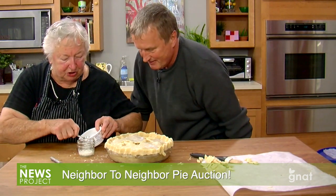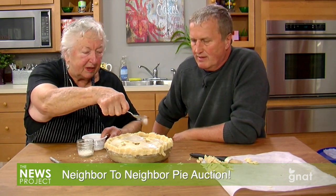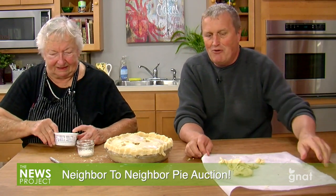But you also want to make sure that the bottom of your crust is brown. Right, how do you do that? Well, you want to cook it on the lower shelf in your oven, and then it is more likely to brown up evenly if you use the bottom shelf of your oven. So then we're going to take a little bit of sugar, really not a lot, and you just sprinkle it over the top.